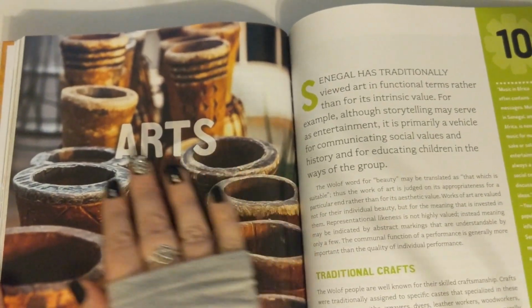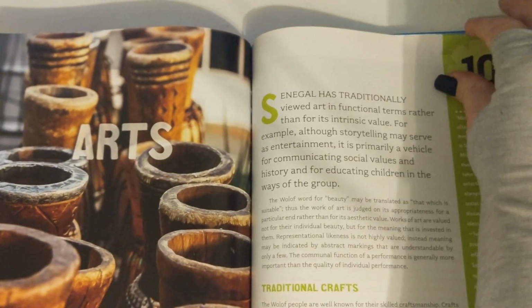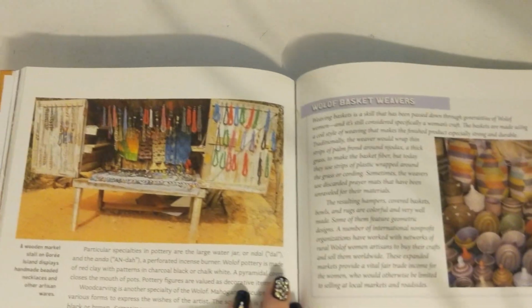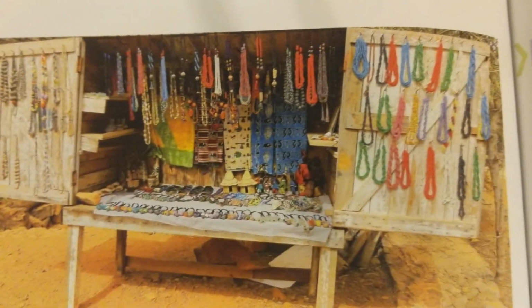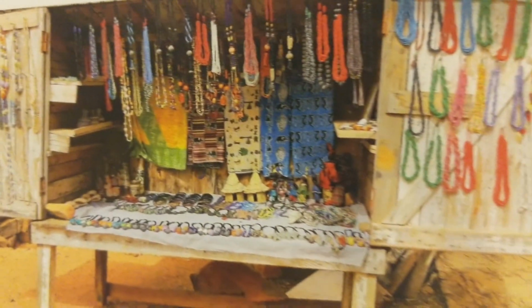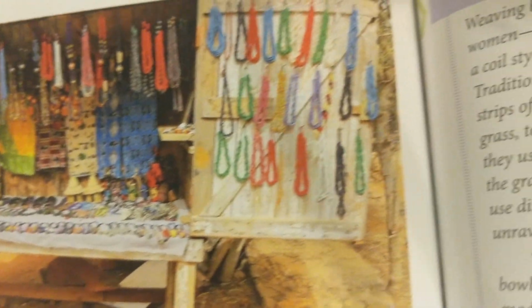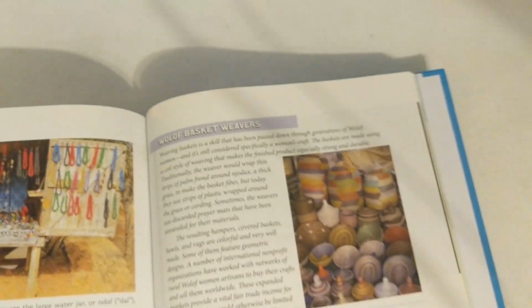These are some beautiful African drums. And here we see a beautiful jewelry market stall. Very, very gorgeous looking jewelry. Best kind of jewelry you find in places like these. So cool. So colorful. Look at all those colors. I love the colors of Senegal.